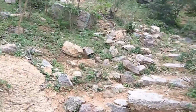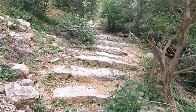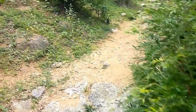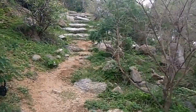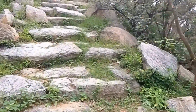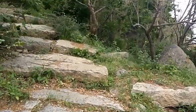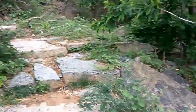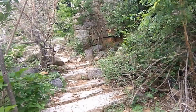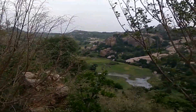And so talking about the architecture, as I said, this is a good example of the medieval Hindu fort architecture, and the construction of the Rachakonda Fort is completely of cyclopean masonry, that is without using cement or mortar. So the fort is completely built without using any kind of mortar or cement, and this is also a very old fort, nearly about 800 to 1000 years old.